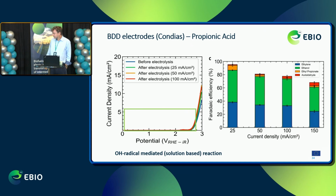And the radical reaction kinetics of hydroxyl radicals reacting with the propionate, apparently either towards the ethanol or ethylene, make this selectivity ratio that you observe here. So the big difference and the take-home message is: platinum is used when you want surface-mediated chemistry and is very good at acetic acid decarboxylation. If you take BDD, this surface-mediated chemistry is much less significant, and this is all governed by hydroxyl-mediated reactions.